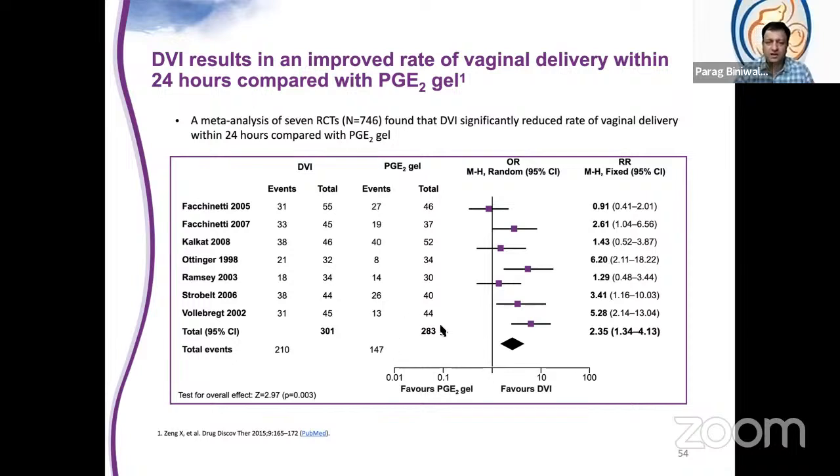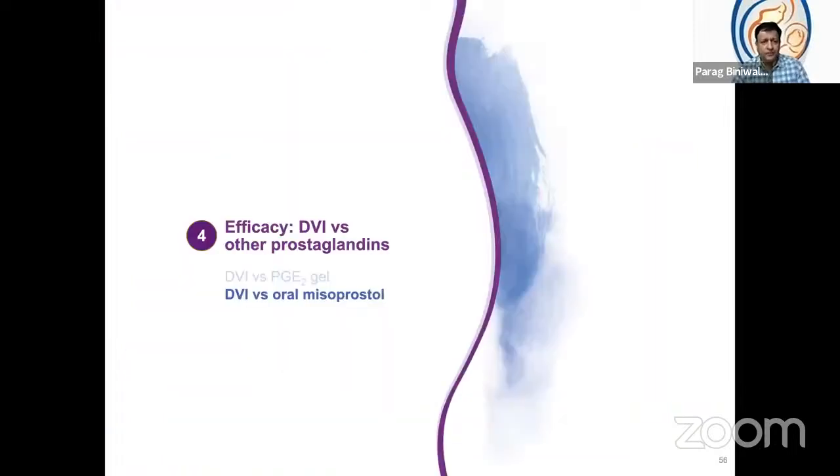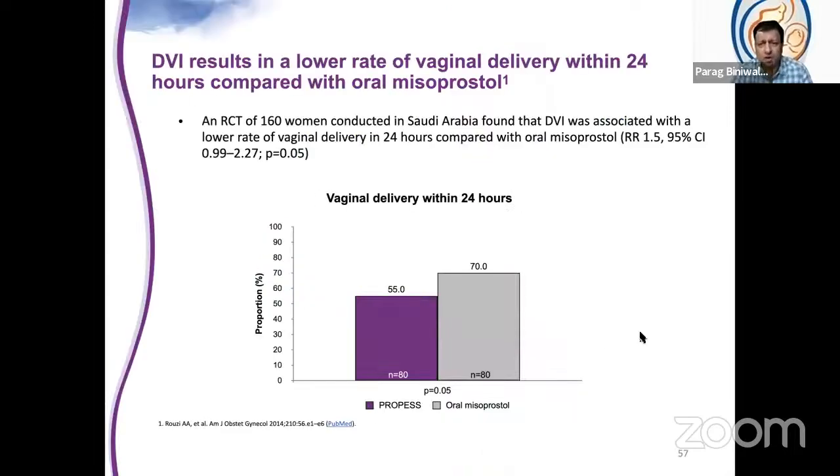Here, we are delivering a system where the drug is released slowly in much higher doses than PGE2 gel without causing any reasonable or unreasonable side effects of the drug. So comparable C-section rates were seen with PGE2 gel and DVI. Coming to oral misoprostol, now oral misoprostol is something which I personally do not use much. I am happy with prostaglandin vaginal gel and vaginal inserts.